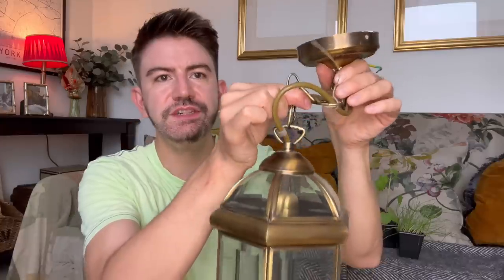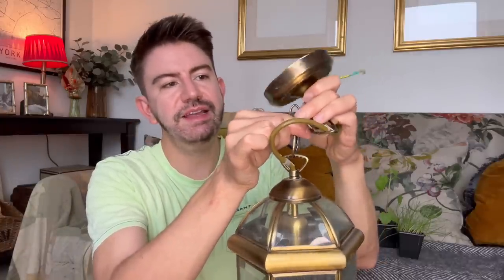So I asked her what her best price would be for these lanterns. And these are beautiful bevelled glass, as you can see. And then we have the antique brass style going on. I think they're modern, but you can adjust the chain for different heights. And I've got a perfect place to put one of these, well, both of them, in the hallway.